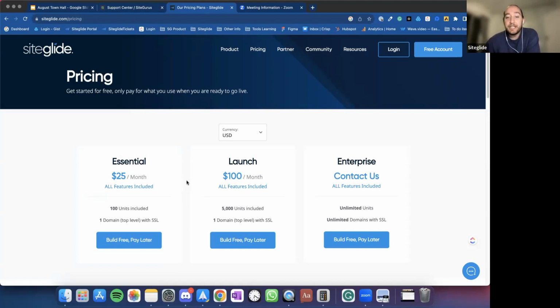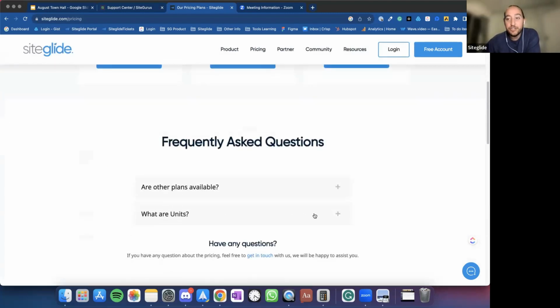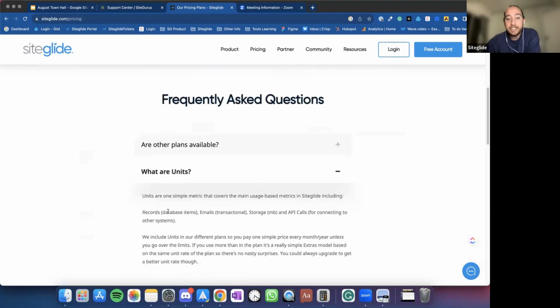Another big thing to remember: if you ever need a breakdown of the units and what exactly they mean, it's all broken down here. So records, database items, email, storage, API calls, and then your SSL or your domain doesn't get added to the units. Obviously, depending on what package you're on, you get that SSL and the domain with it as well. Keep in mind that emails and API calls reset every month, whereas your records and your storage will be more consistent, or will grow depending on what you're doing on the site.